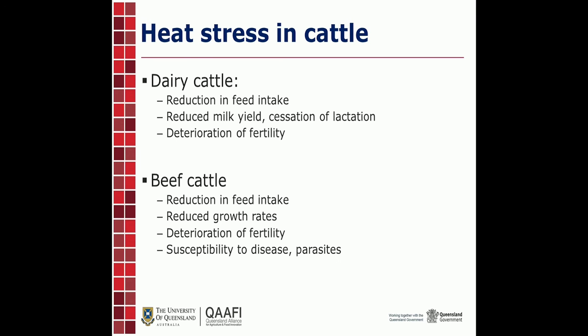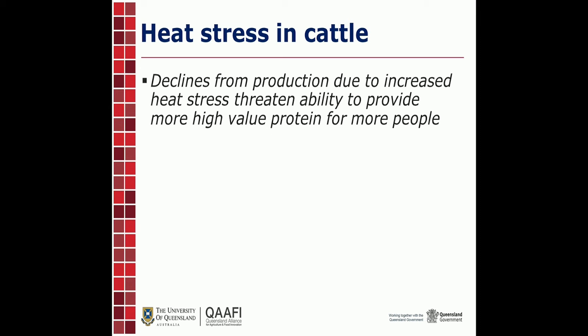And in beef cattle, same thing, you get a reduction in feed intake with heat stress, reduced growth rates, fertility is compromised, and also an increased susceptibility to diseases and parasites. As the incidence of heat waves increases, and particularly really extreme events increases, heat stress is a bit of a threat to us, and declines from production due to these increased heat stress events could threaten our ability to provide this very high value protein from both milk and meat for more and more people.